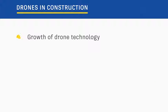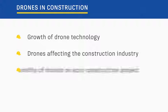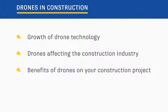In this chapter, we'll look at the growth in the use of drone technology, how drones are affecting the construction industry, and then discuss the benefits of using drones on your project site.